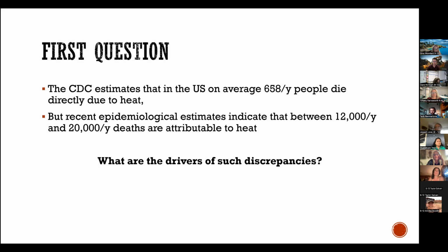And of course, and this is something we're going to talk about later, this is not a random issue. Not everyone has the same chance of being impacted by heat. There are a lot of inequalities associated with extreme heat, and we're going to talk about that in a few slides. So that was just the first part.